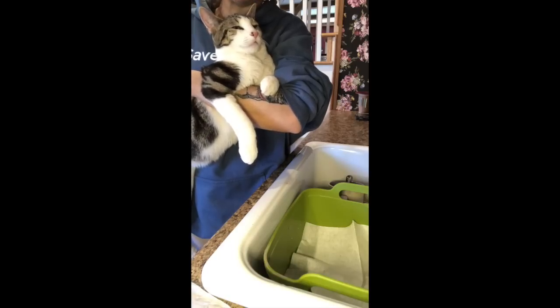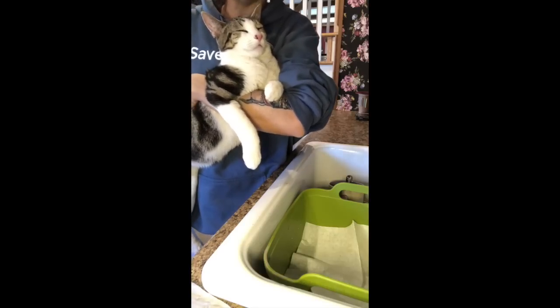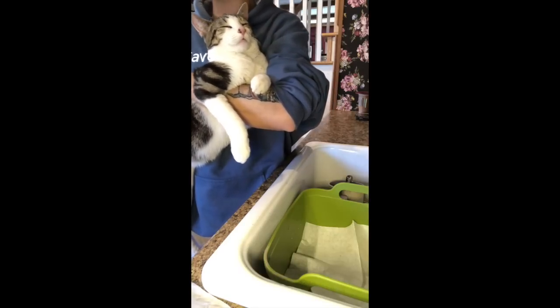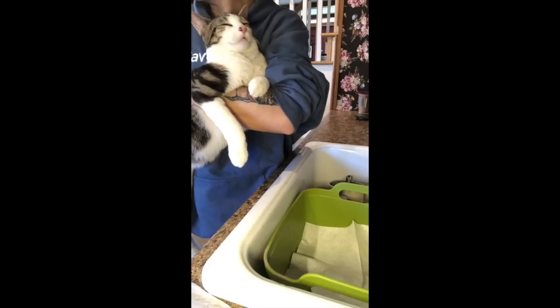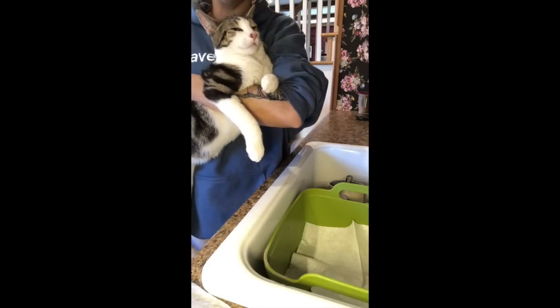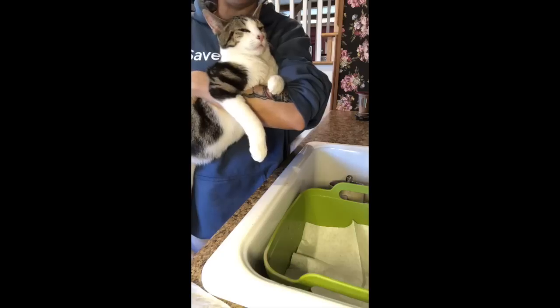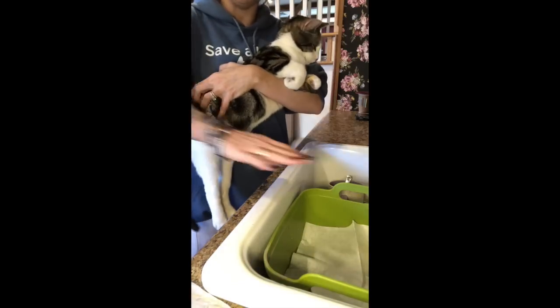So I'm going to show you how I change my special needs cat. Everybody that has a special needs cat changes their cats differently. There's no right or wrong way. It's just how you feel comfortable and how your cat feels comfortable. I find that Rocky is comfortable in this position, and it's comfortable for me. So I have a special bin in my sink.